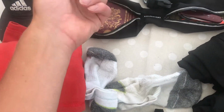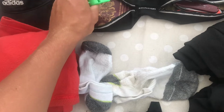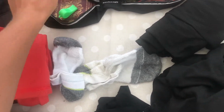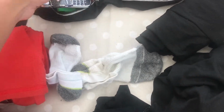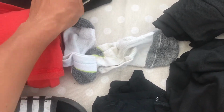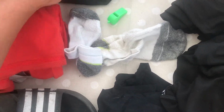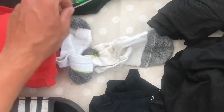I had this whistle, so just in case I went flying off the side of a mountain, I had a whistle with me, which just came in the first aid kit. I kept this spare phone in there as well with the passport. Because I use my phone on the bars of the bike, the Quad Lock, which is the best thing ever, the Quad Lock.